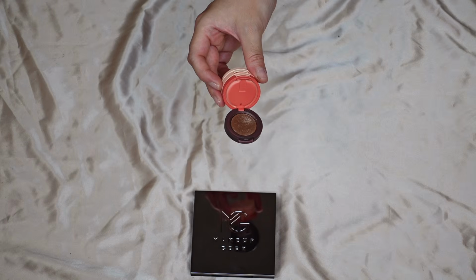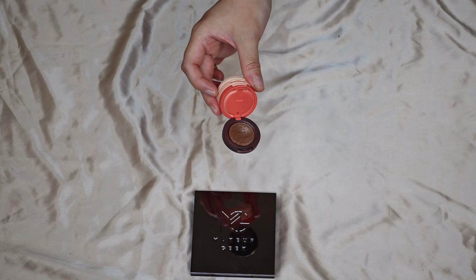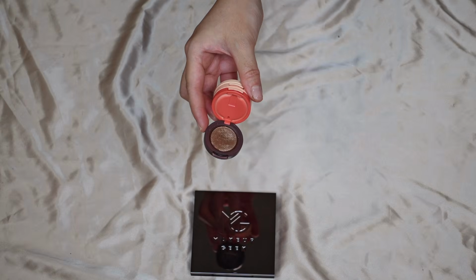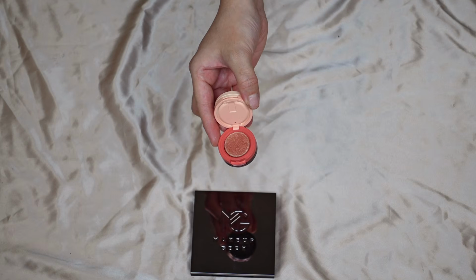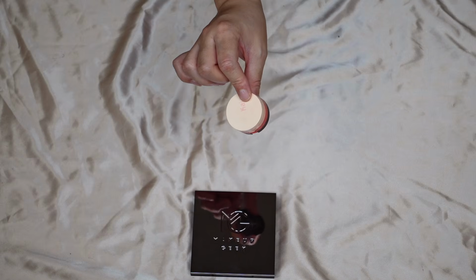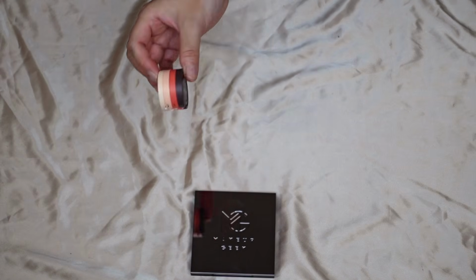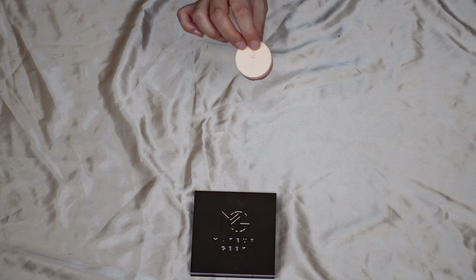I love how compact this one is. I did travel with it during the summer and it did come in handy, but this bronzy shade is one of the prettiest ones that I've ever tried. This middle shade is a warm golden shade, and then the lightest one is a light pinky gold. I think all three of these shades are super pretty, and I can just pair it with one of my matte palettes, and I always end up loving the looks that I do with them.